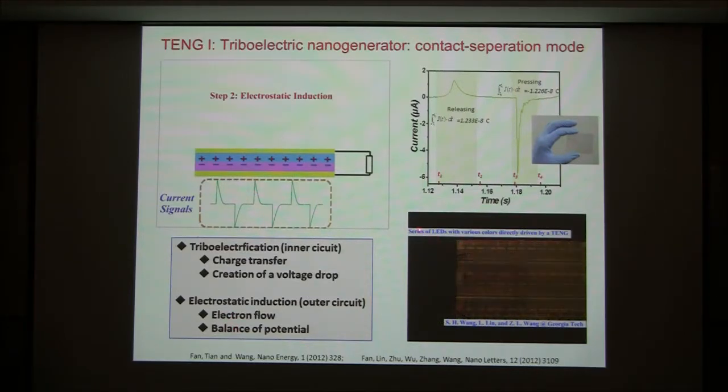We can use this one to generate about 200 volts, lighting up many LEDs simultaneously. This uses organic materials, and can use a transparent electrode. You can make a fully transparent nanogenerator for the first time. Use organic materials. So this is the first mode, contact separation mode.